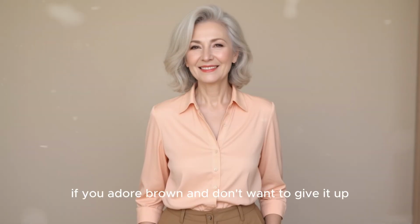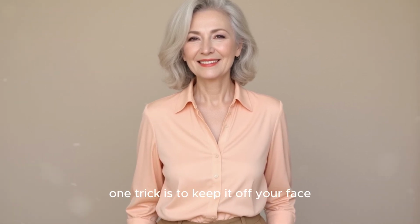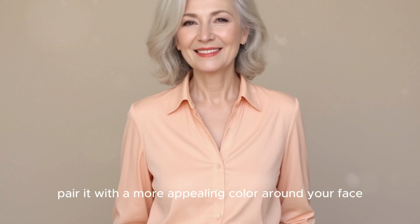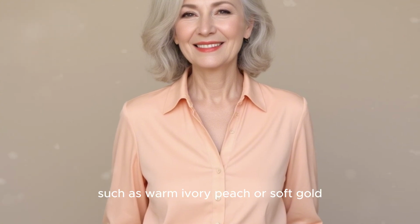If you adore brown and don't want to give it up, one trick is to keep it off your face. Instead of a brown top or scarf, wear it with slacks, skirts, or shoes. Pair it with a more appealing color around your face, such as warm ivory, peach, or soft gold.